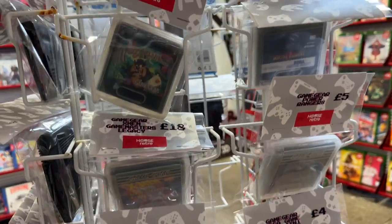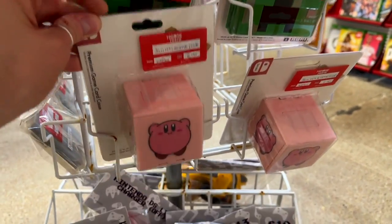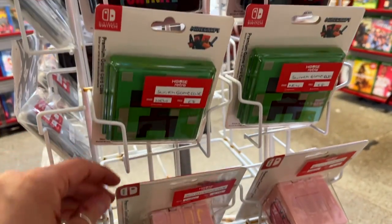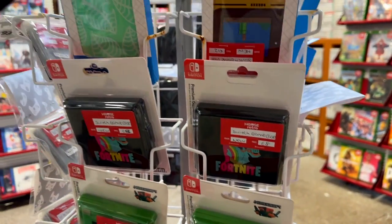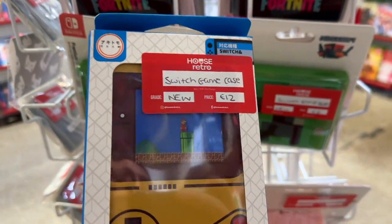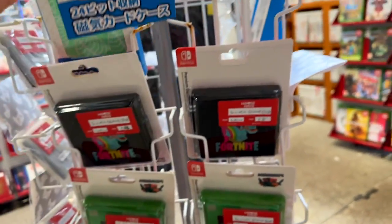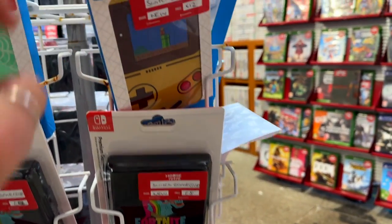But I just wasn't in the market for unboxed games, and typically I'll only buy Super Nintendo unboxed. So I'm a bit of a snob with my collection like that. And this was the kind of knockoff Game Boy Switch case, which I love the artwork. But now we're going to see the creme de la creme in this store, and then we're going to go back to the Lady Lounge.